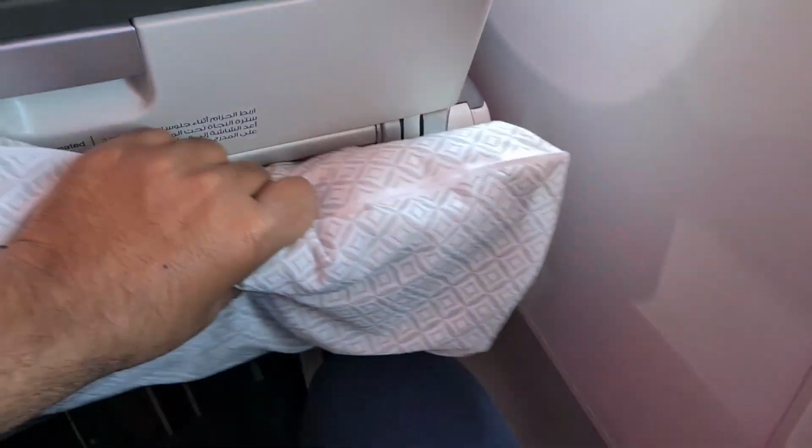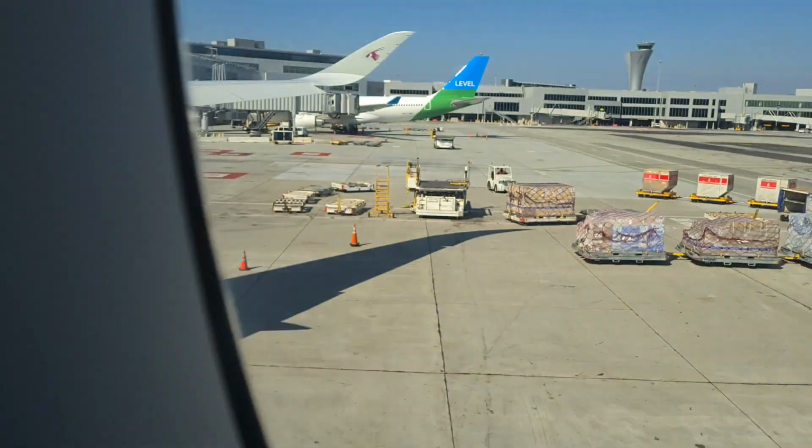However, we may experience some turbulence during the flight, so for your safety, please keep your seatbelts fastened.